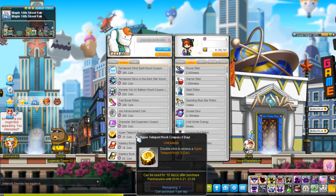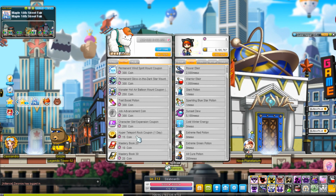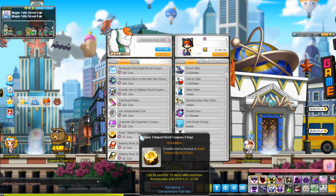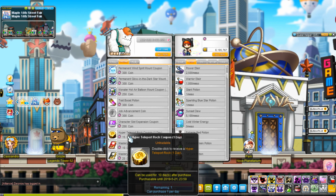Hyper Teleport Rock, it's 15 coins a day. You can buy one a day, so for the next 2 weeks, or for the next 3 weeks, you can have a Teleport Rock if you just spend 15 coins a day, which is cheap. So I do recommend it if you feel like you need to go for some traveling. Some people have permanent Teleport Rocks, or some people get it with an X, but if you can't, then it's here for you.